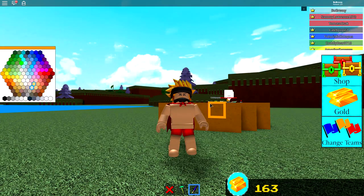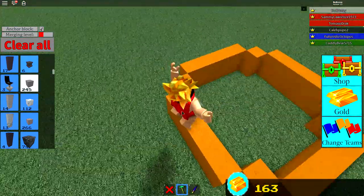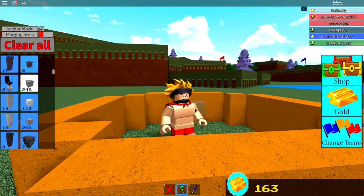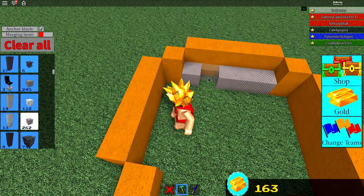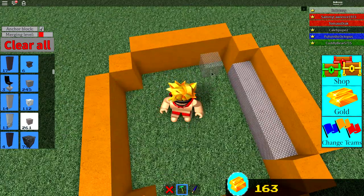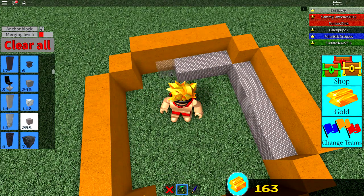So next, guys, once you have the bottom of the bun done, you need to actually do the bottom floor of the bun, because otherwise you're just going to fall into the water. So what you need to do is grab the metal, which is what I'm going to use because it's a stronger material, and literally just build a floor like this. Just go the whole way around. It should only take a few seconds because it's such a small burger.